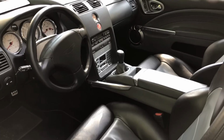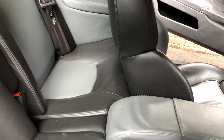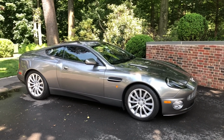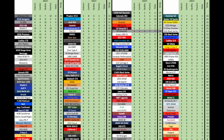I'm less generous on practicality. Even though most 4-seater sports cars get a 4, this thing's back seats are so pathetic, I'm giving it a 3 out of 10. Finally, there's value. I really think $85,000 is a great number for this car, especially with the manual swap. It's a bargain when you consider how beautiful it is, how it sounds, how it drives, and it gets an 8 out of 10 for a total daily score of 26 out of 50.